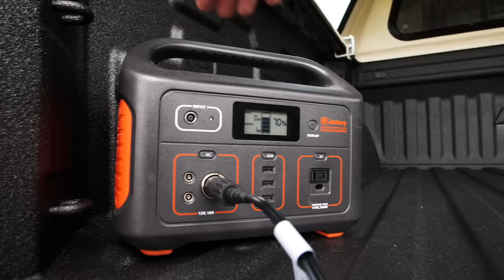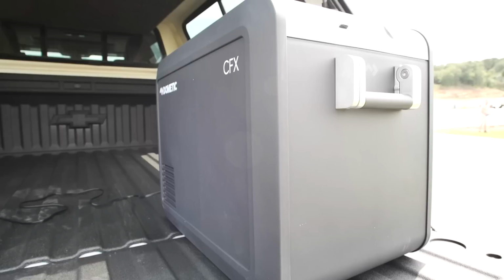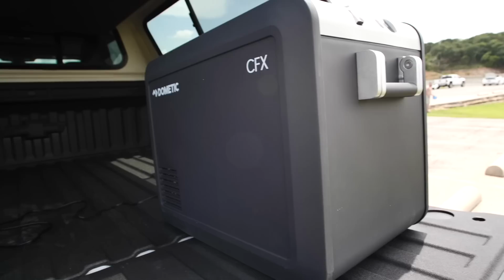And then I can use a solar panel to charge this, and then it'll just keep it rolling. So I can actually switch out the battery power cells from the Dometic to the Jackery one and just keep the coolness flowing.